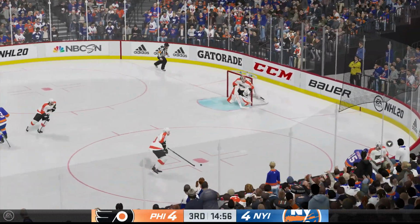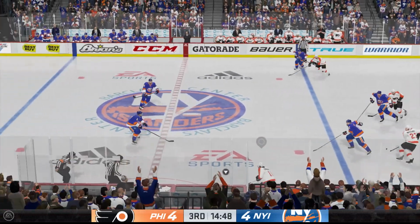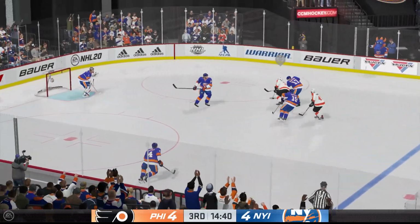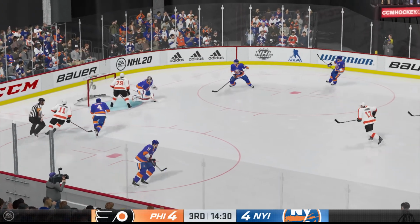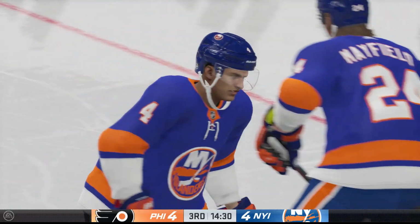Blast, turns it aside. Grabbed along the boards by Lindblom. Feeds it over to Konechny. Carries it across the line to his teammate. Here's a shot, and that one's turned away. Again, the denial by the goaltender. Oh, he followed the puck really well there. A couple of good stops.